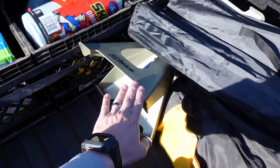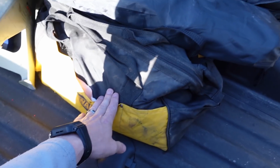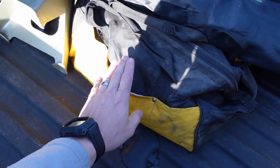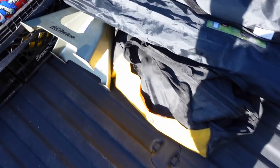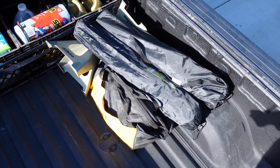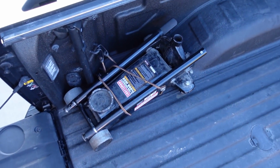Also, we've got a pair of jack stands. This is my recovery go bag. So in here I've got axle straps, ratchet straps, tow straps, a couple of chains and clevises, a pair of chairs for sitting down, and of course you got to have a floor jack.